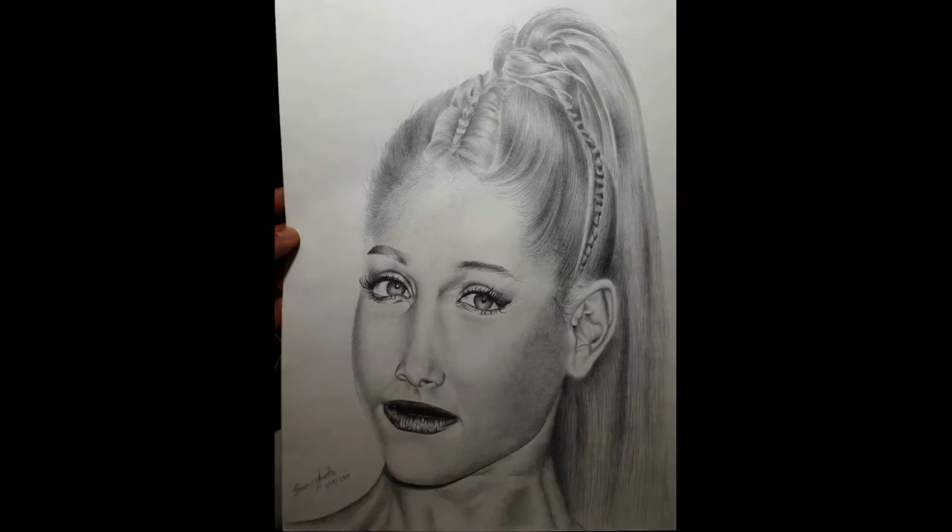And then this next one is one that I finished last night, and this one is Ariana Grande. Again, this one was drawn by freehand using Nathan Fowler's face mapping technique, and it turned out pretty decently. I think the proportions could be a little bit more accurate, but other than that, it turned out all right.